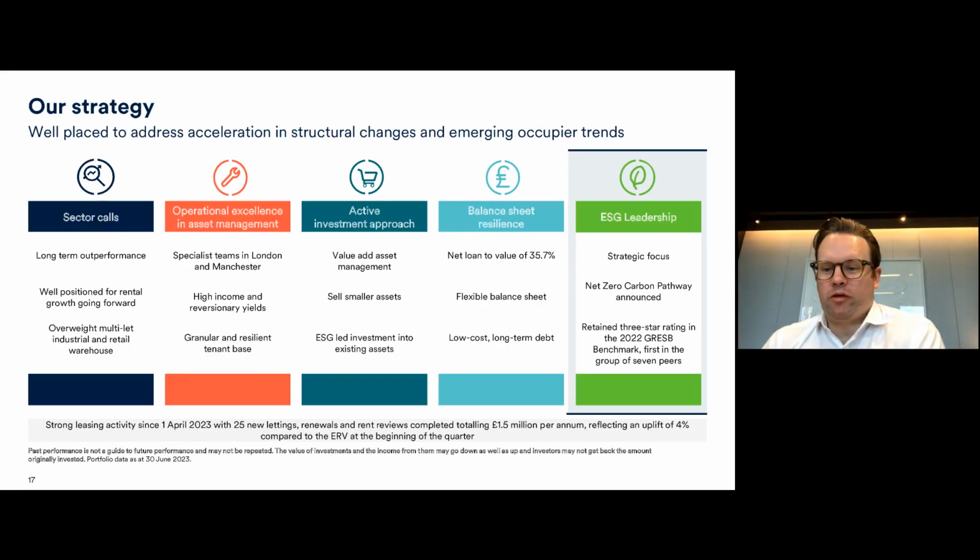So whilst we've all probably been watching inflation and interest rates, we've still been continuing our day job of delivering activity in the portfolio, and there's been some really interesting activity through the quarter. But first, in terms of strategy, it hasn't changed through the quarter. We've been investing in our industrial portfolio, which is mainly multi-let industrial estates, and Nick has articulated why we favour that sector.